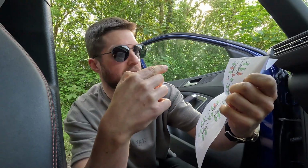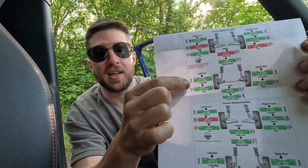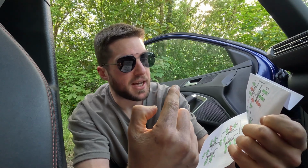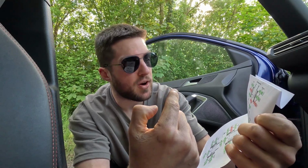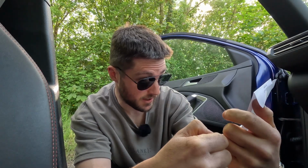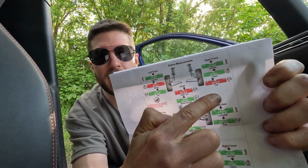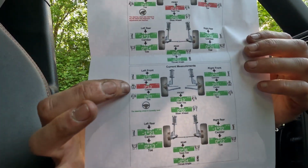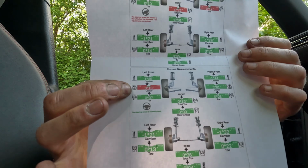Obviously the rear is not adjustable, so it's good to see that it's all green on the rear. But the front actually had a bit of extra toe. Too much toe in on the right front. So they corrected that. You can see the caster's still out there, but I don't think caster's adjustable on these without changing mounts or bushings or whatever.